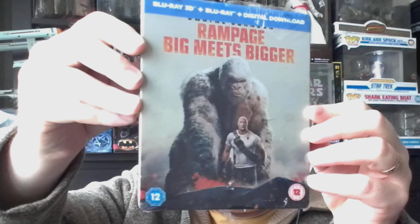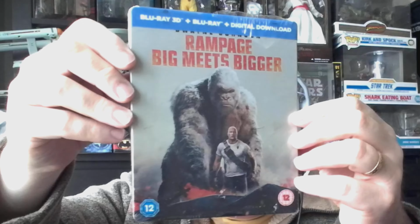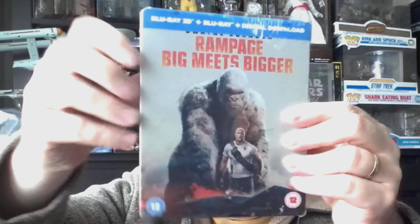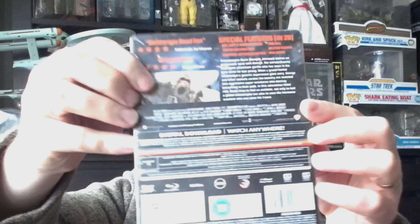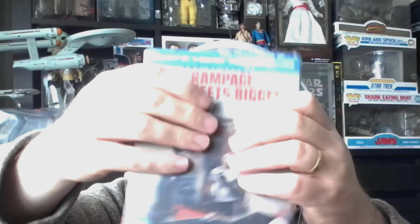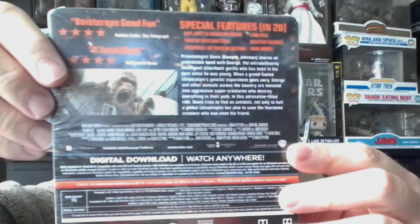Very nice indeed. The next one is actually a film I really enjoyed, and it is Rampage. And this is, if you didn't know, based on a video game. The Dwayne Johnson film that came out a few years ago. I actually thought it was pretty good. Probably a little bit underrated. And this is a steelbook, still in the wrapping. So I'm pretty happy with that for sure. That is going to be a nice addition to my collection. That's very good.